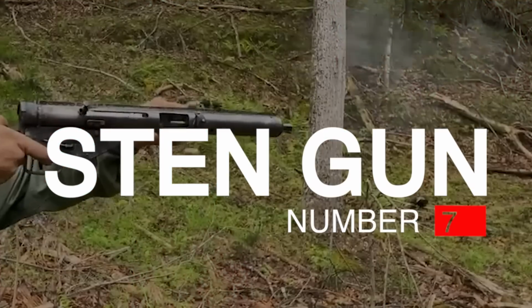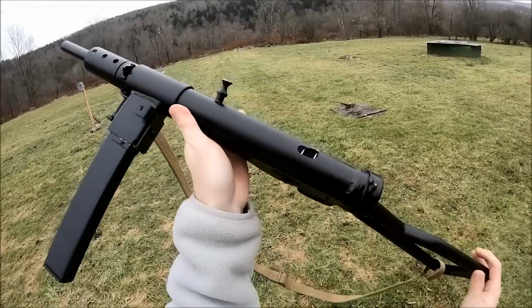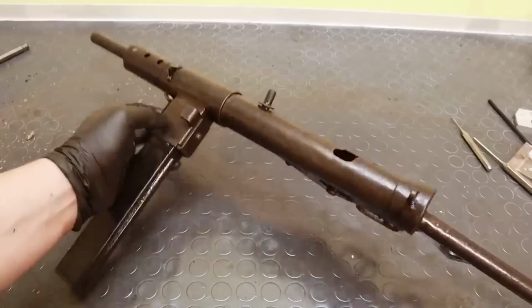Number 7. Sten gun, $150. The Sten gun, officially known as the Sten submachine gun, was a British firearm developed and used during World War II.